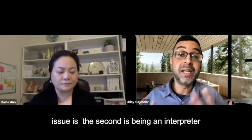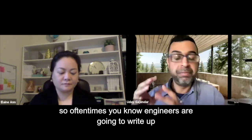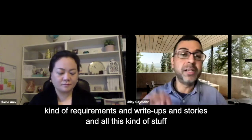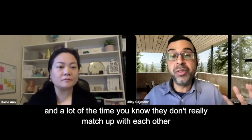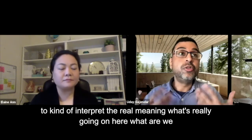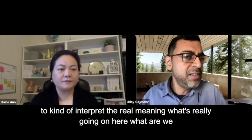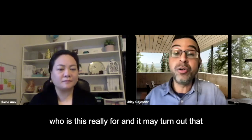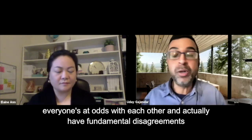The second is being an interpreter. So oftentimes engineers are going to write up their thing, the PM will write up their thing. So you've got all these requirements and write-ups and stories and all this kind of stuff. And a lot of the time they don't really match up with each other. They're kind of out of sync. So it's up to the designer to interpret the real meaning. What's really going on here? What are we trying to create, and what are we solving for? And who is this really for? And it may turn out that everyone's at odds with each other and actually have fundamental disagreements.